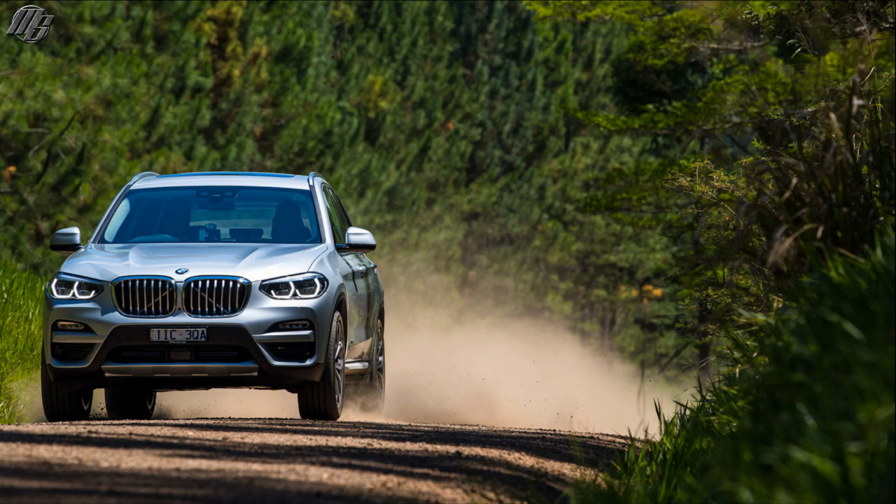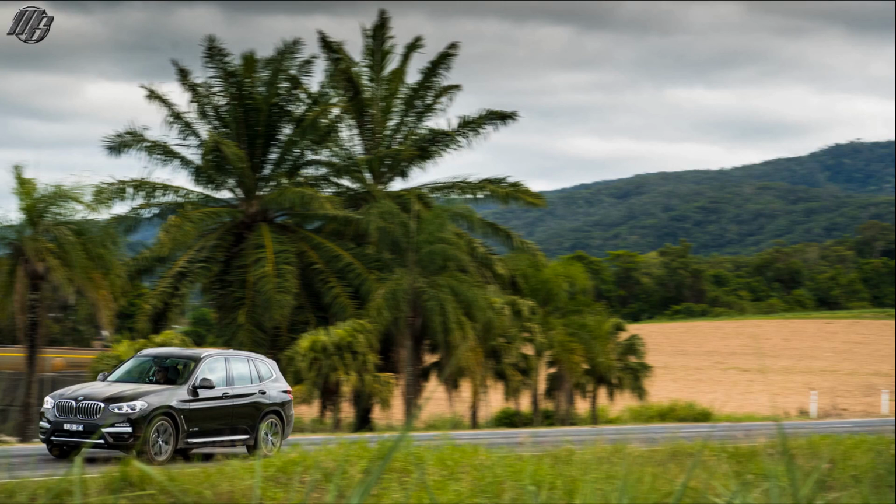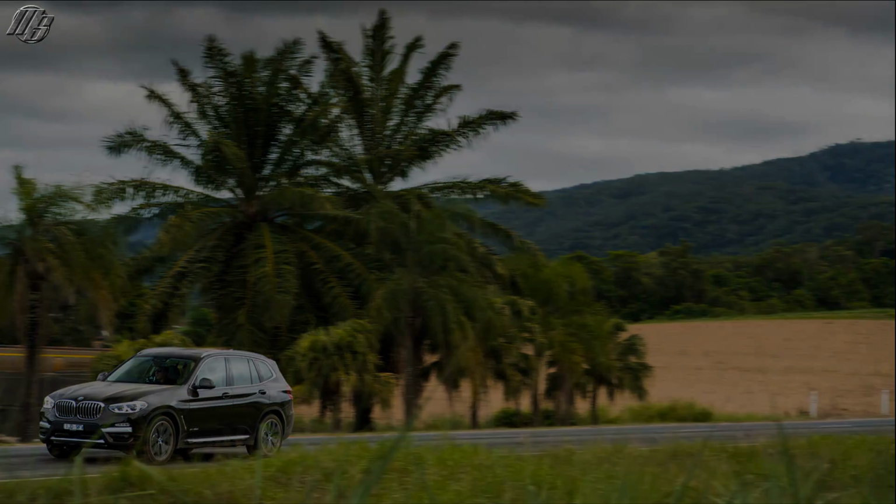In all honesty, I've never been a big fan of the X3, always thought it was too dumpy and not quite measuring up to its BMW siblings in almost every respect. But that's all changed with the third generation X3, which puts it on par or ahead of the very best in the segment. In fact, it's hard to think of a more well-rounded rival that offers such an outstanding package.